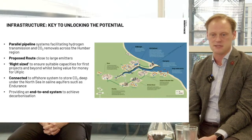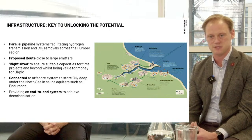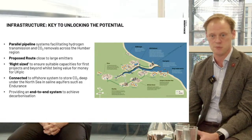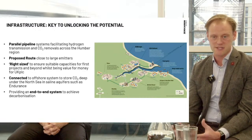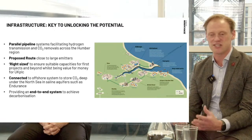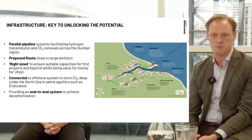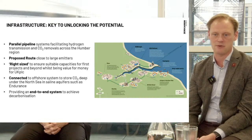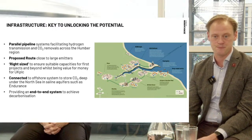The other key aspect of the infrastructure as it's currently designed is the right sizing of that. So we're talking about some significant sized pipelines, a 17 million tonne CO2 pipeline, a 10 gigawatt hydrogen pipeline. Those have been right sized, designed to be the size that would allow both the first phase of projects to connect, but also future projects beyond that as well. But it's all a balancing act, so it's doing that whilst making sure that it remains value for money for the UK PLC and the customers that want to use it.